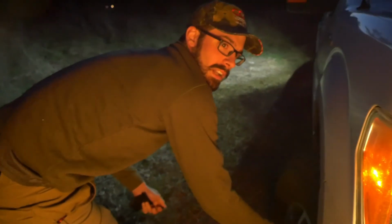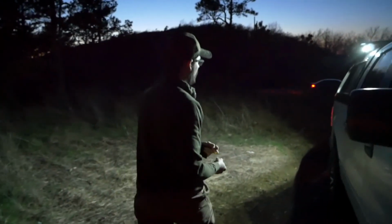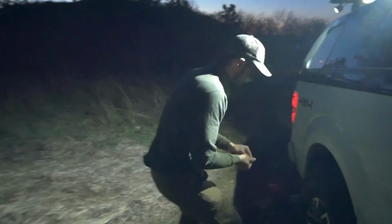I just got these little tire deflators. Set them to the pressure you like, and then just put them on and they deflate for you.